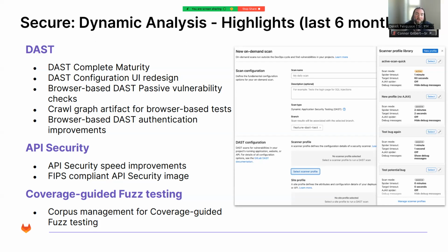We added the crawl graph artifact, so we can show you on an SVG artifact what we have crawled on your application so that you can see what coverage your DAST test has on your website. And then we also added some improvements around authentication, adding in some different types of authentication, basic and digest authentication, as well as fixing a bunch of bugs and performance improvements.